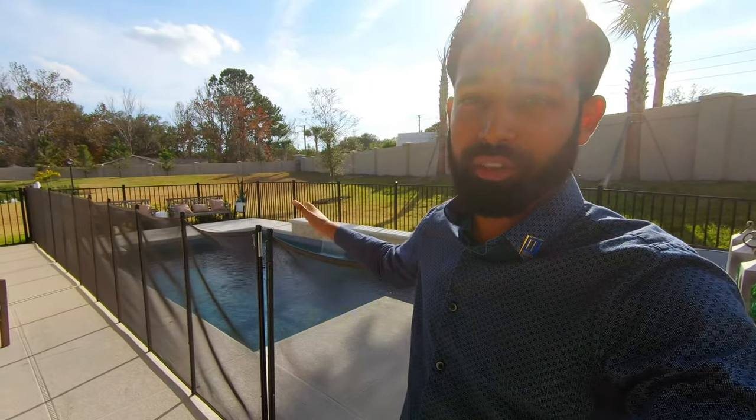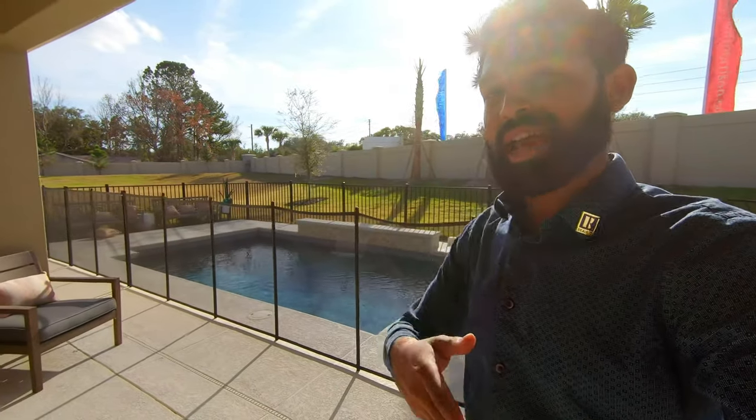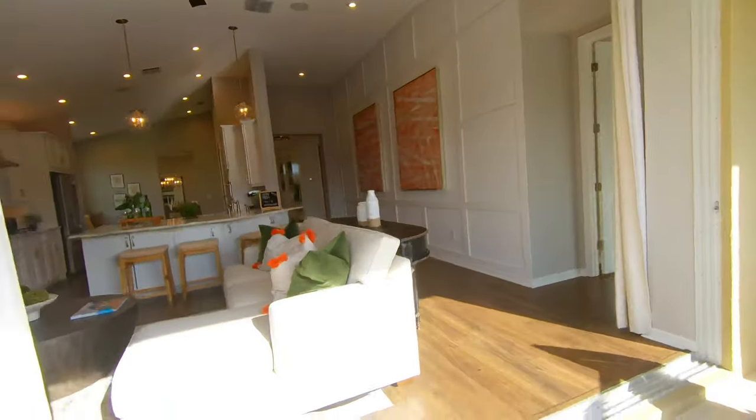And keep in mind, if you're building a new home and you want to have the pool included, the builders are going to require at least 50% of whatever the cost of the pool is up front, and then they might let you finance the other 50%. So keep that in mind if a pool is an absolute must-have. If it is, there are ways to do it, and there might be some other opportunities to get around that. But anyways, let's get back to this tour.